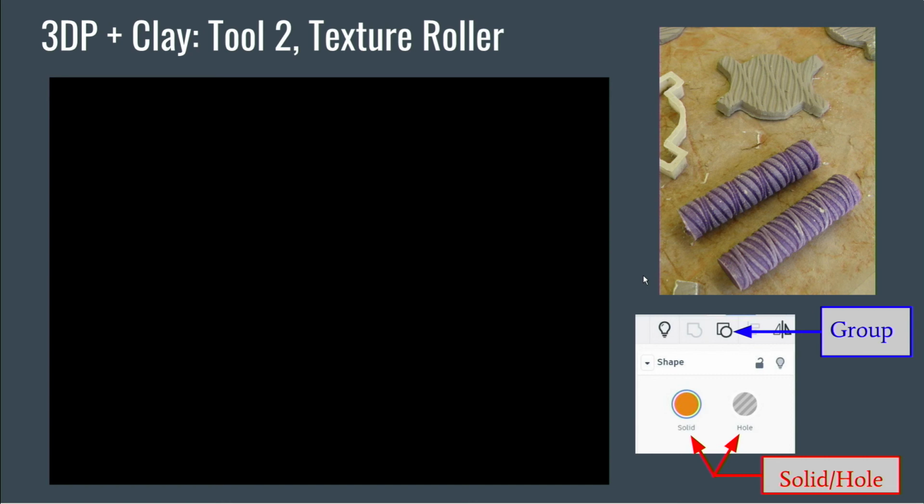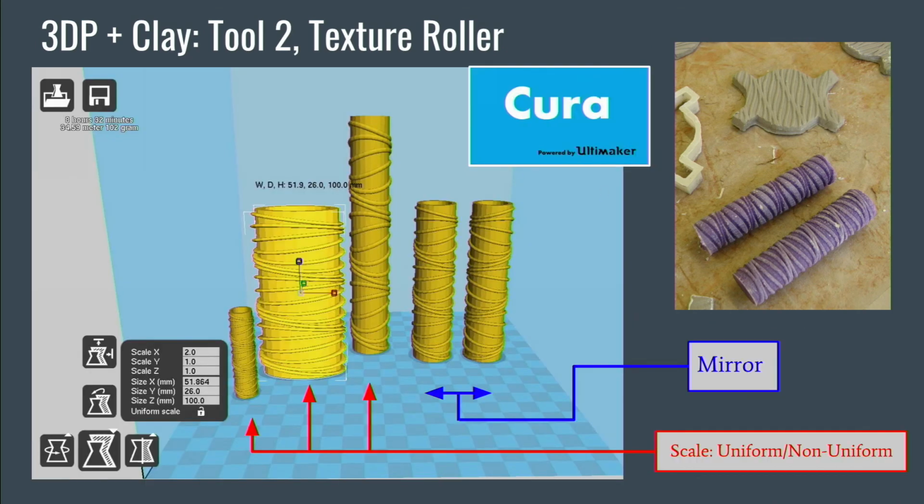But it's really simple. And it's so simple that when you're done with it, you get these two things. I mean, you can see the shapes over on the right. This is a positive and negative of the same design. Once you have this file, what do you do with it? This is in Cura. Cura is the 3D printing program that I use.